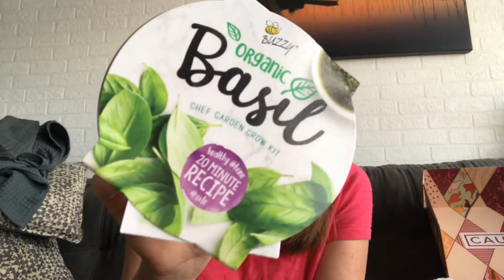All right, on to the next item. I got the basil, so that's good. I'm glad I didn't get the facial rounds because I don't think I have a use for them. So this will be fun. Here's what it looks like. So yeah, that's very fun. There's more, let's check it out.